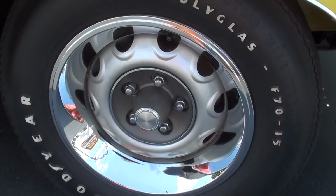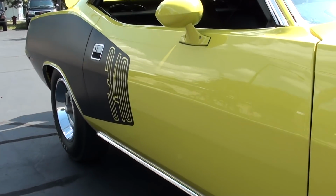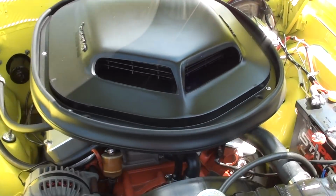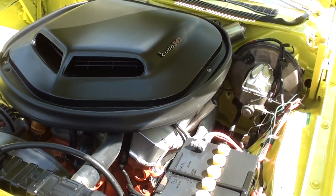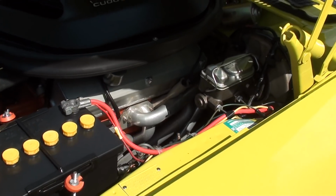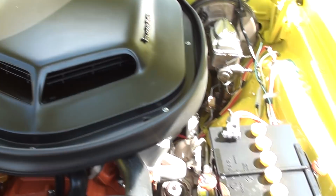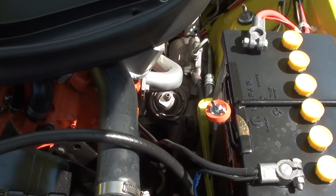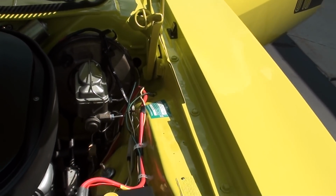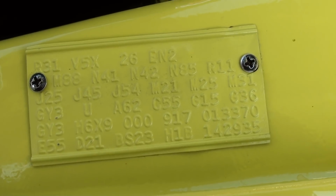Disc brakes. Again, it is a factory 340 car. This is not the matching numbers engine. It's a '71 dated engine, though. It's a 340. You can see it's got a really nice set of aluminum valve covers on it, ceramic headers. Again, it's got forged black pistons, roller rockers. It's got the TA front power steering with the power front disc brakes. Does have the matching numbers pistol grip 4-speed trans.